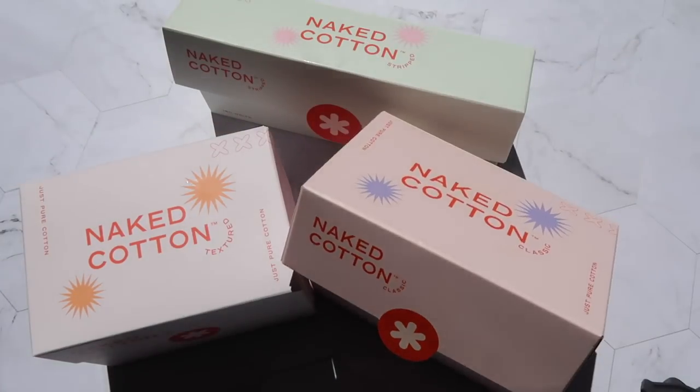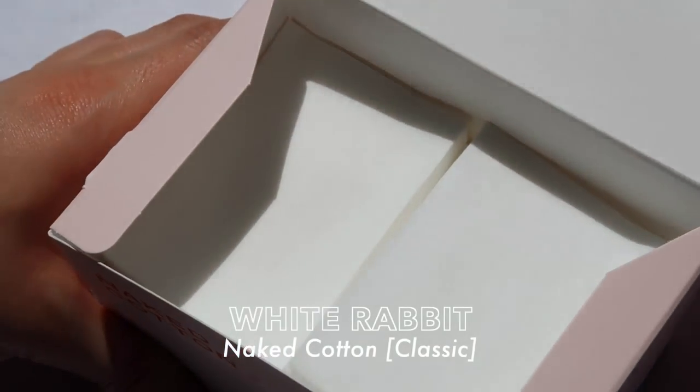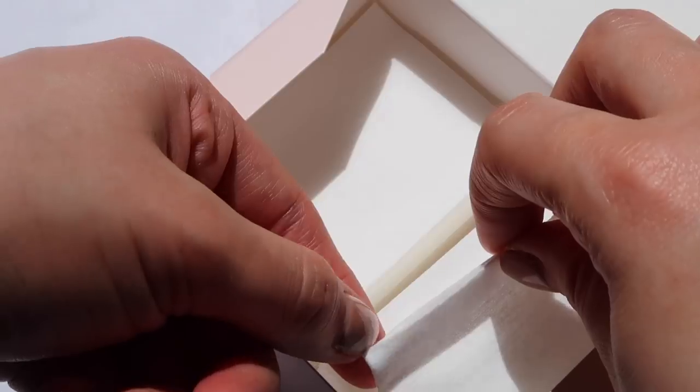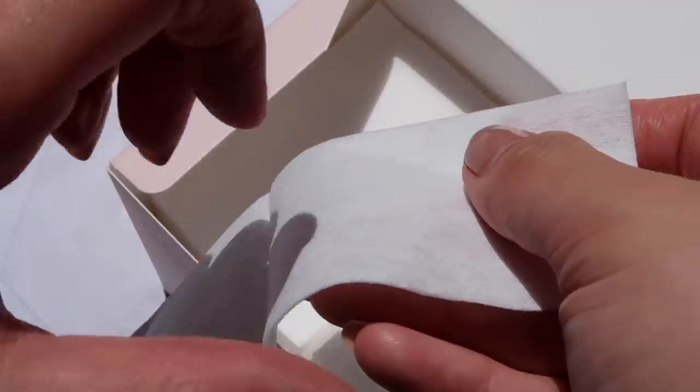So first, I'm going to take their classic cotton to apply some of the numbuzin No. 2 toner across my skin. Their cotton pads are made of 100% cotton, so it's super soft but doesn't fluff up or produce lint when you use it.